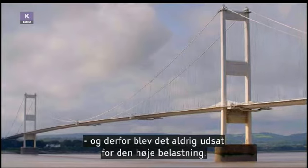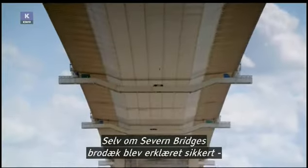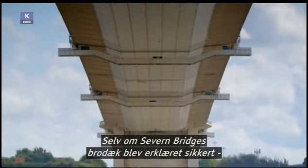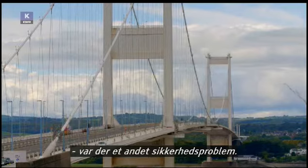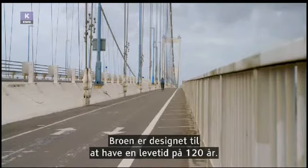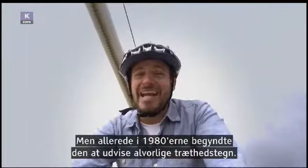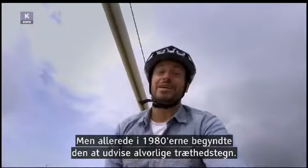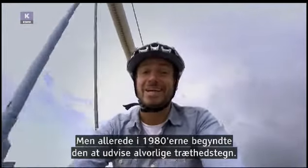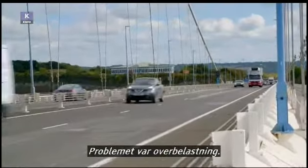This bridge had been designed to have a 120-year service life. But by the 1980s, barely a fifth of the way into that life, it was already showing serious signs of fatigue. The problem? Overuse. It had been designed to support a certain volume of traffic, known as its live load. But by the mid-80s, that volume was often double the maximum load the designers had allowed for.